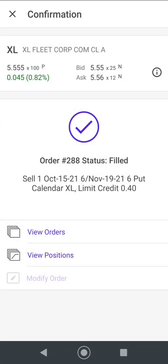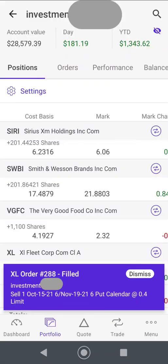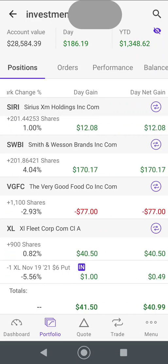All right, let's go look at the orders. All right, let's go back to positions. You can see it filled at 40 cents. So awesome. All right, so now we have a put in XL Fleet for $6 and 40 cents. So we should be good to go. All right, lower my cost basis a little more and bullish on the stock long term.